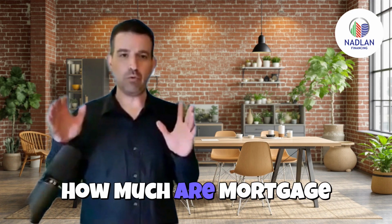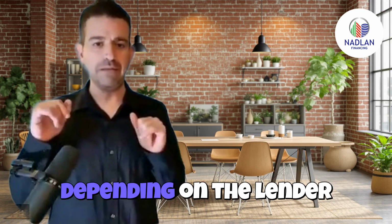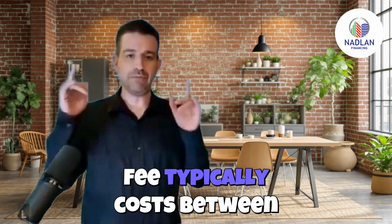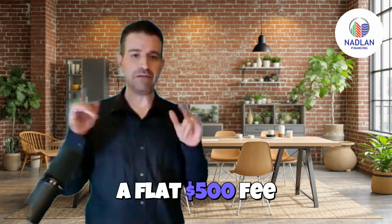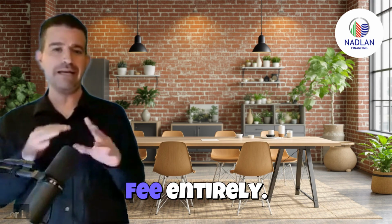How much are mortgage lender fees? Mortgage lender fees usually range between 1% to 2% of the total loan amount. However, this can vary depending on the lender and the services included in the fees. For example, the origination fee typically costs between 0.5% to 1%. Some lenders might charge a flat $500 fee for an application, while others may waive this fee entirely.